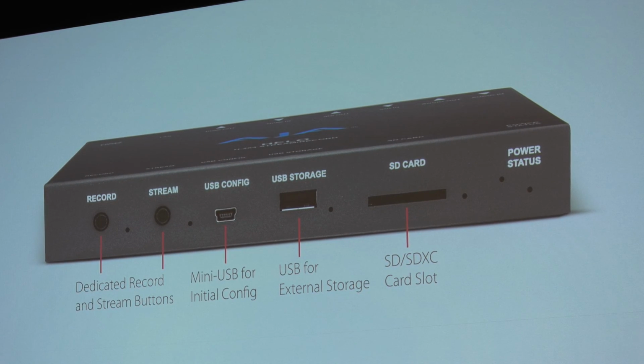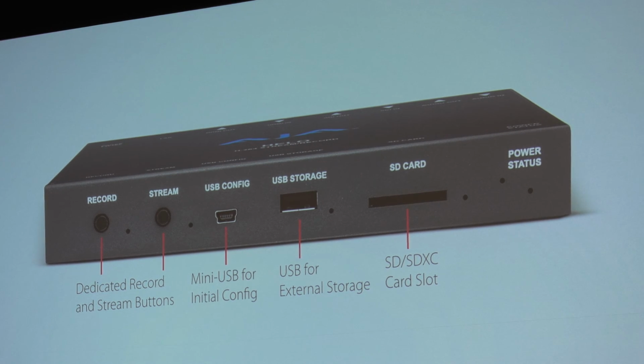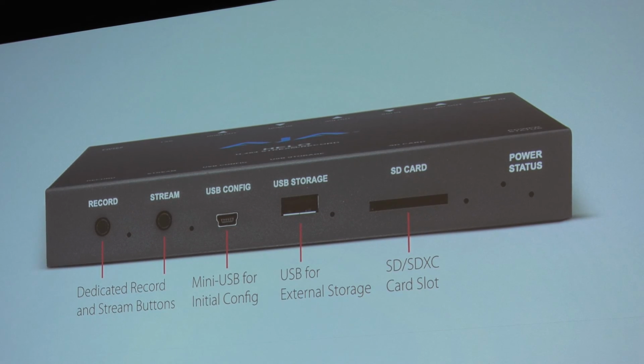A rental house or a customer like that could configure the box with all of the LAN settings, with all of the resolution settings, the compression settings, unplug it, give it to a client, they go on site, plug it in and push that button, and it'll remember all of those settings. So really easy to use, very flexible. And then of course the connectivity for hosting external storage and SD cards.